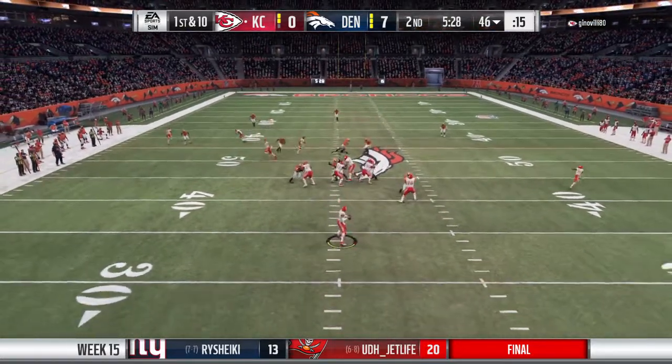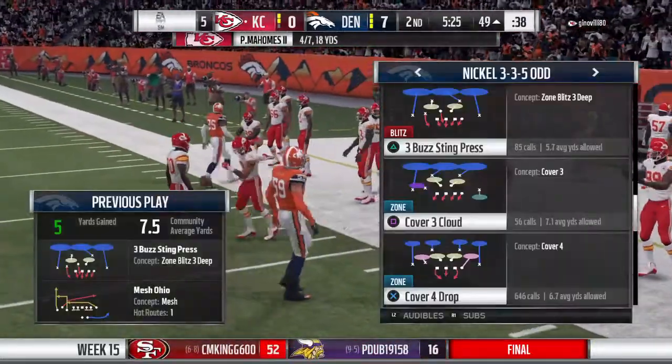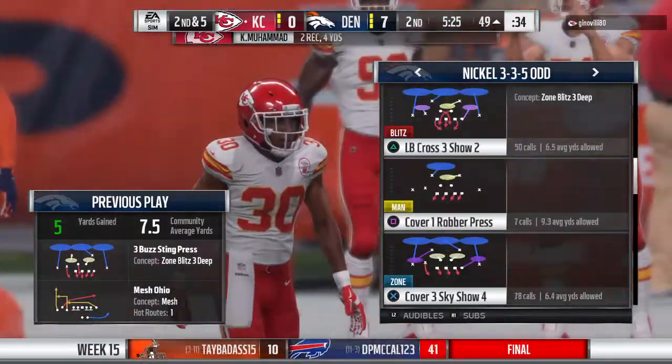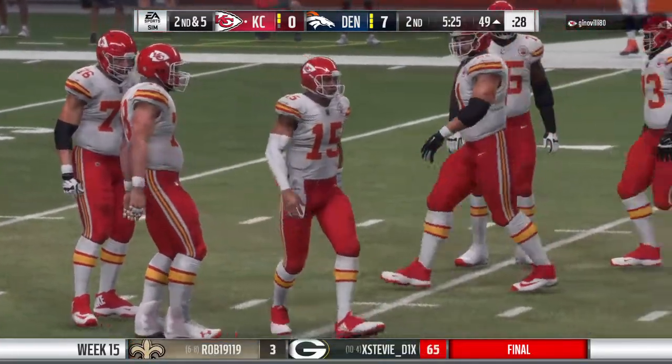Mahomes now on first down. And he's able to take it across midfield before going out of bounds. 5 yards on the pickup, and it'll bring up a second down. Was that a receiver? Yeah, actually it was. It was a running back who was a receiver on the play.